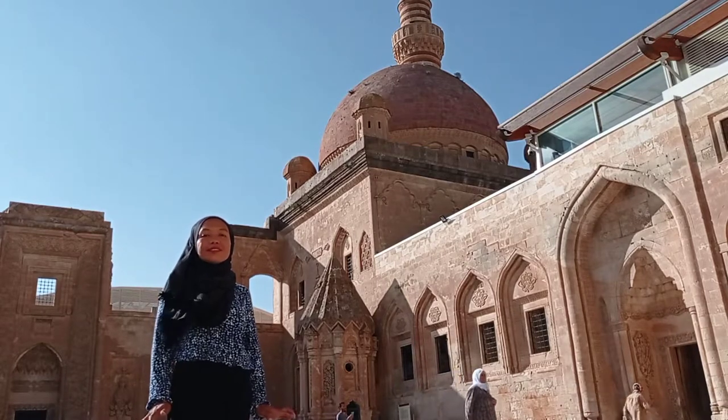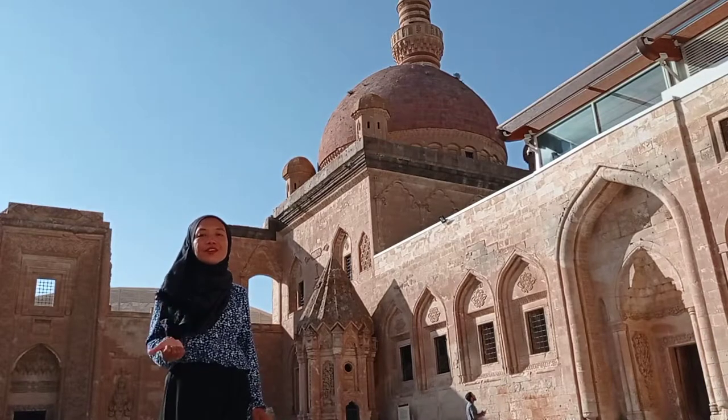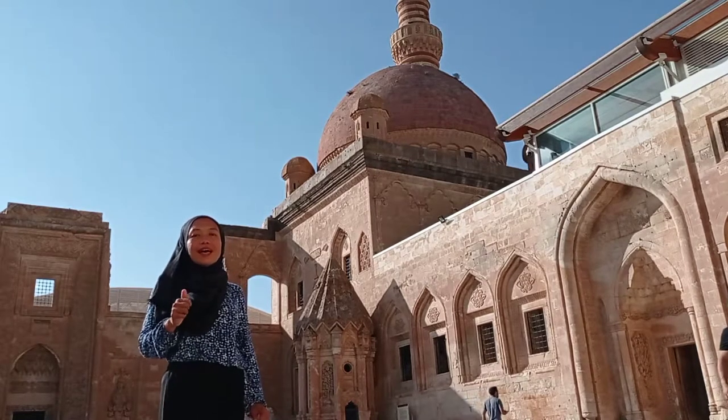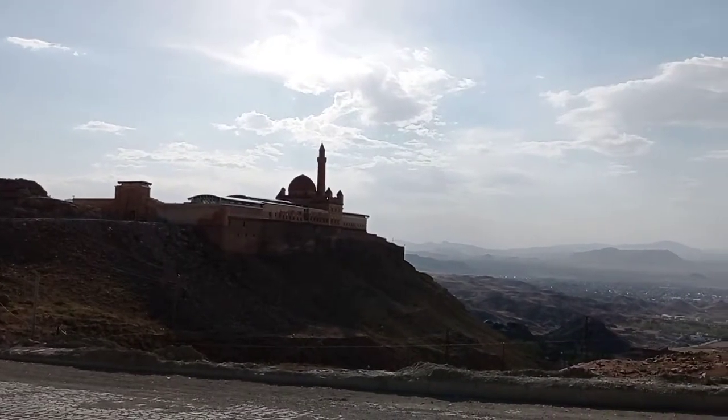So it was during the Kingdom of Urartu. Later on, it was conquered and reconquered by Persian, Armenian, and Seljuk throughout history. And then Turkish people and Mongols started to inhabit the area by 1064. So behind me is Dogubeyazit Kalesi. It's the ruin. We're going to go there.